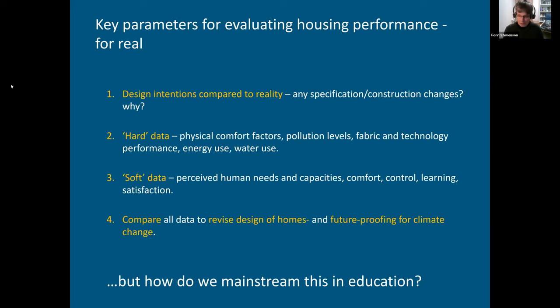And we're also interested to know whether people actually learn in their homes, whether the homes are designed to be learnt so that people can learn how to use them. And we're interested in how much control people feel they have over their homes. So what we do is we look at the hard and soft data that we can gather, and we compare that to the design intentions. And this is what all architecture practices should be doing. And this is what all schools of architecture should be teaching students about.